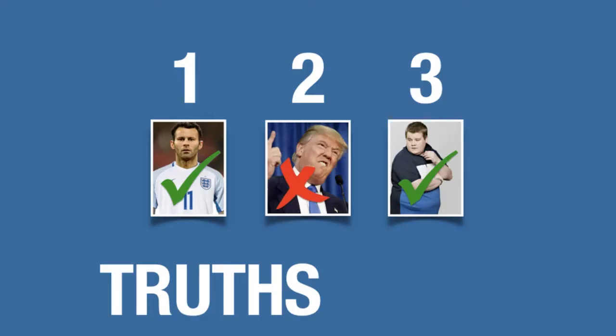For me, there are certain unwavering truths in our universe. One of them is Ryan Giggs made the wrong choice when he picked Wales. He should have picked England to represent internationally. Donald Trump will not last 4 years as president. James Corden, no matter how much he hobnobs and bigwigs with all of the people over in America, he will always be the chubby fat lad from Gavin and Stacey.